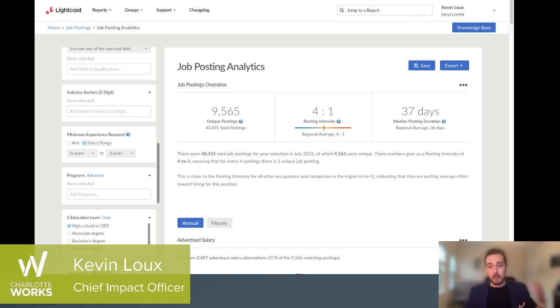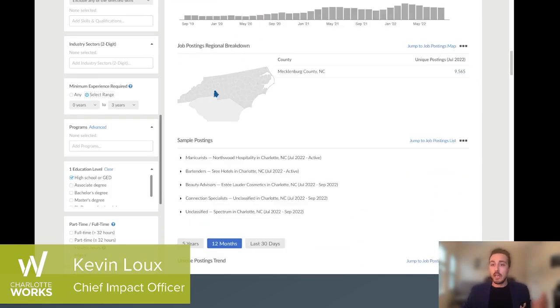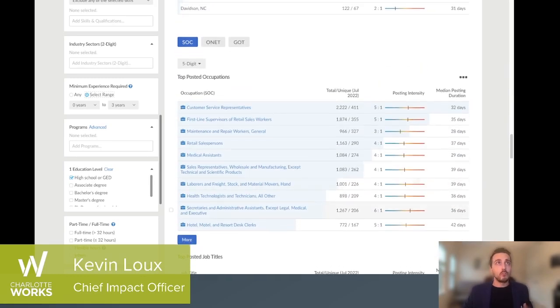You can see by filtering that to just what are those jobs that require at most a high school level equivalency and 0 to 3 years of experience, we went from 98,000 to just under 10,000 jobs. You can see the breakdown on salary, the wage trend, again, location here. I'm going to focus in on what are those top occupations. So now we get to the point of what are those top occupations for someone with a high school equivalency and limited experience. The top occupation we see here is a customer service representative.